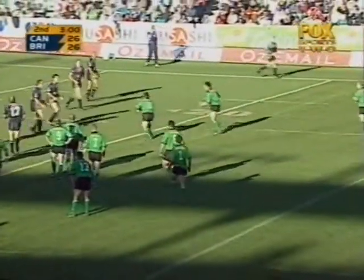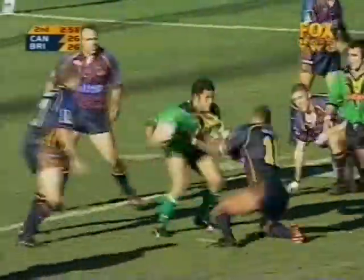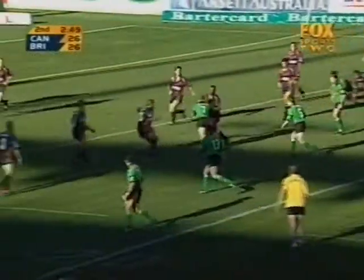Tongue comes away to Kallela. He gives it away to Ruben Wiki. He comes back towards the post, dumps it backwards. Hutchison gets there. Wolford points towards the post, says, please go that way.